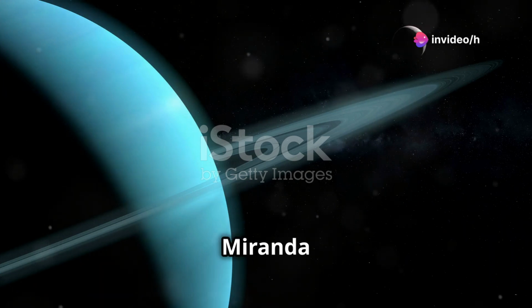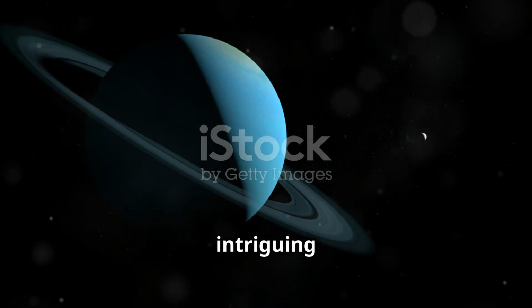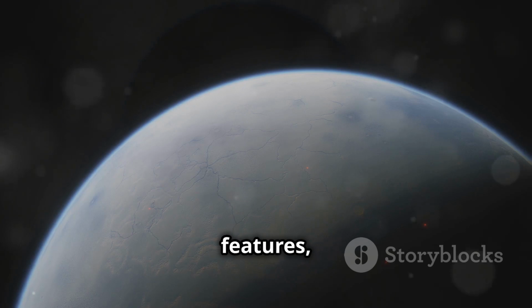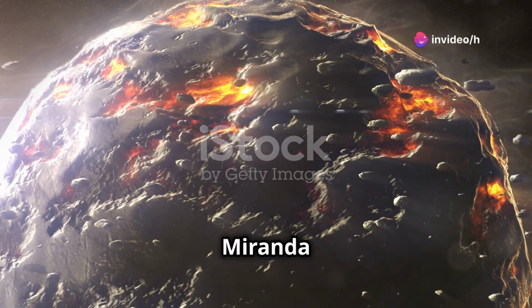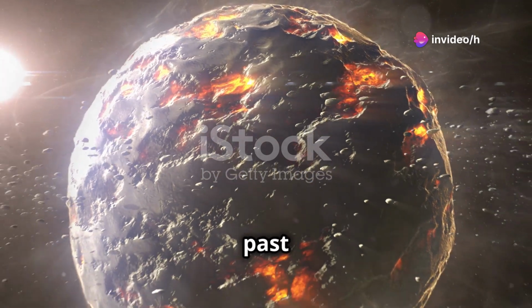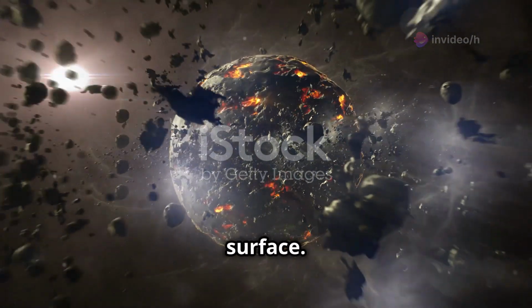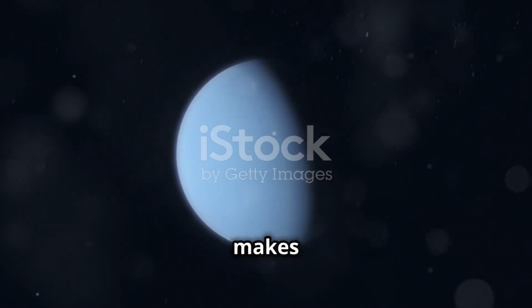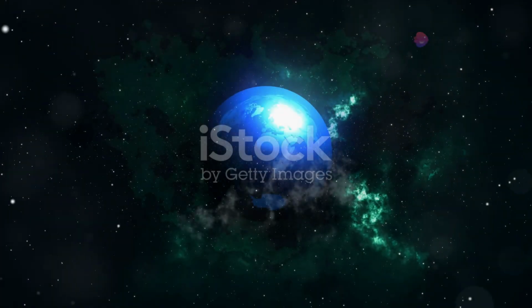Section 6. Miranda, a moon with a story. Miranda is one of Uranus's most intriguing moons. It's covered in strange features like giant canyons, cliffs, and grooves. Some scientists believe that Miranda might have been shattered into pieces in the past and then reassembled by gravity, creating its unusual patchwork surface. Miranda's unique appearance makes it a fascinating target for future exploration and study.